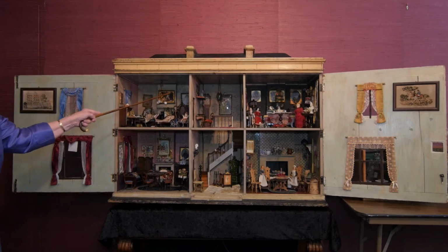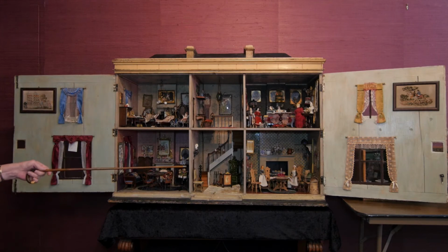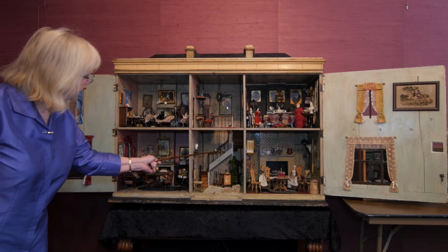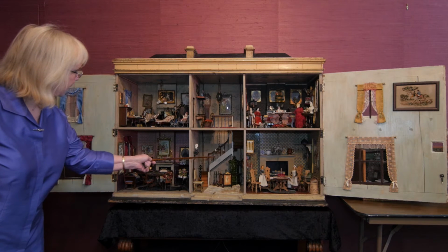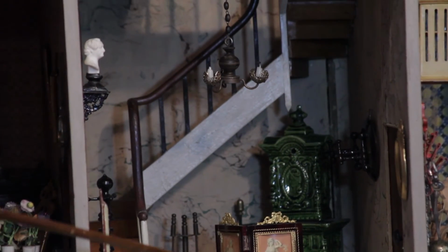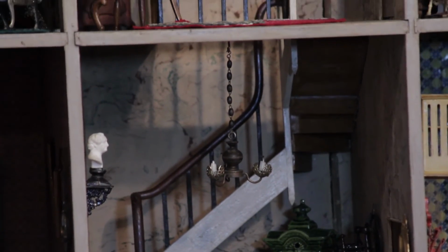Notice the chandeliers and the framed pieces in each room. The center staircase has the hallway with the stairs and the railings going up, and although sparsely furnished, it does have wonderful pieces in it, including this lovely folding screen.